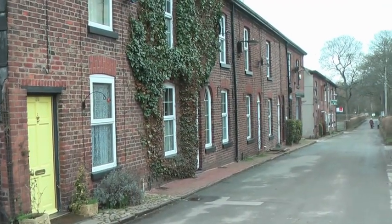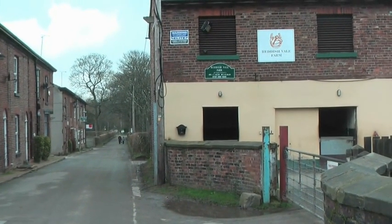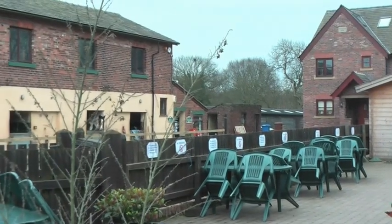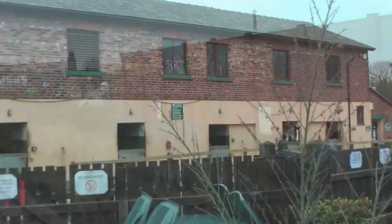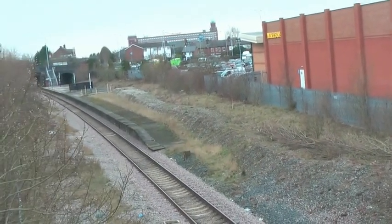The visitor centre has all sorts of things, and here are some original cottages opposite the Reddish Vale farm, which is owned by the council and has now become an establishment for horse riding, but also for a coffee shop, tea centre, and where people can see alpacas and other kinds of small animals. That building in the distance is a mill.